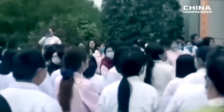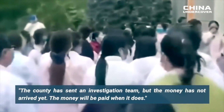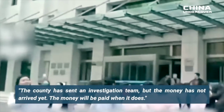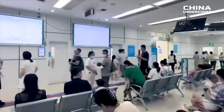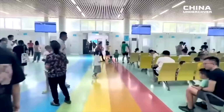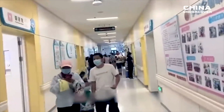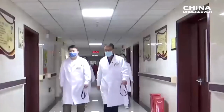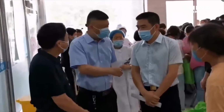At the office of the director of Qingfeng County First Hospital, the operator said, "The county has sent an investigation team, but the money has not arrived yet. The money will be paid when it does." Public information shows that Qingfeng First Hospital, formerly known as Qingfeng County People's Hospital, is a Class II Grade A comprehensive hospital and the main medical institution in Qingfeng County, with 800 beds.